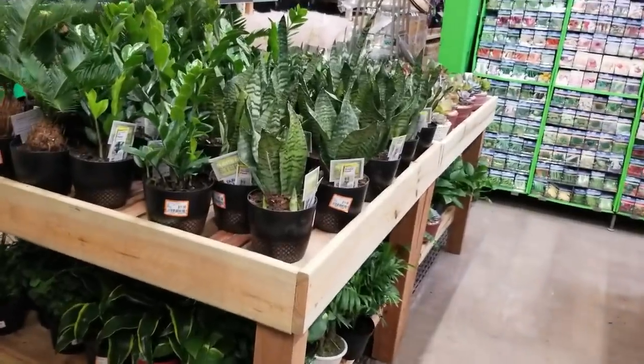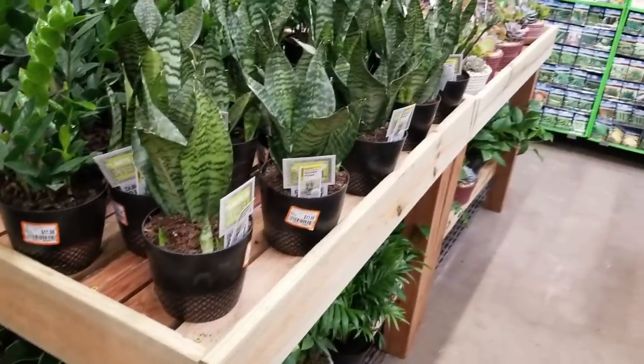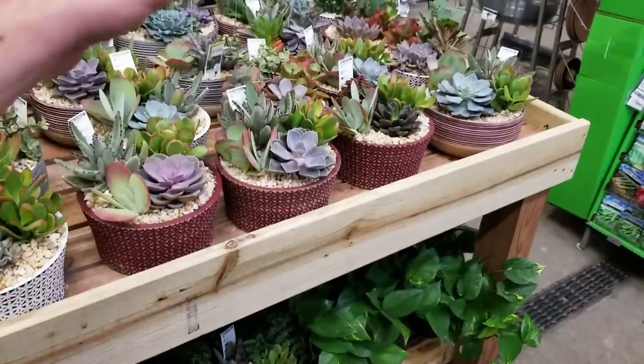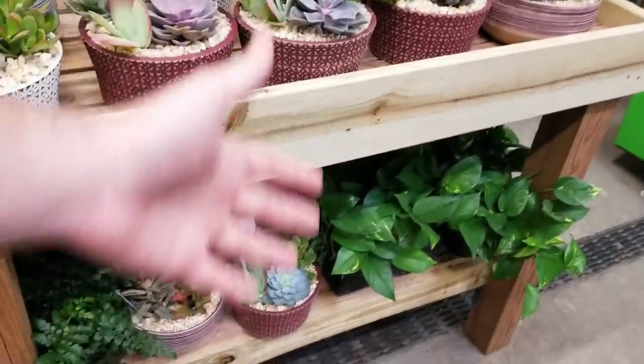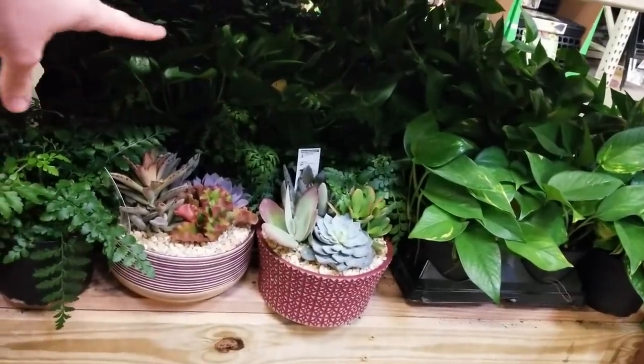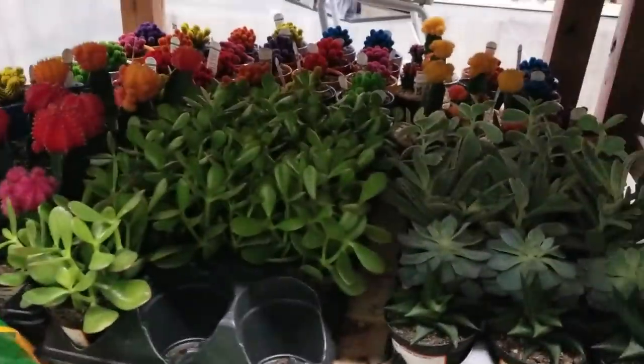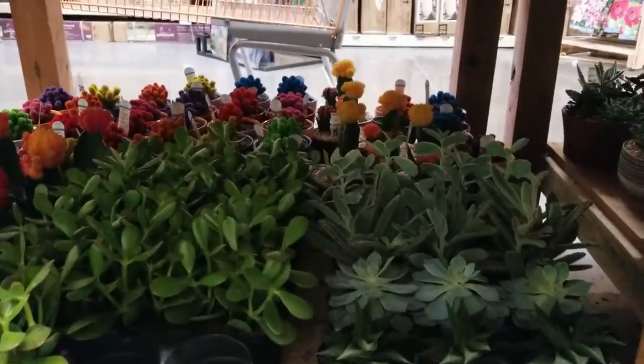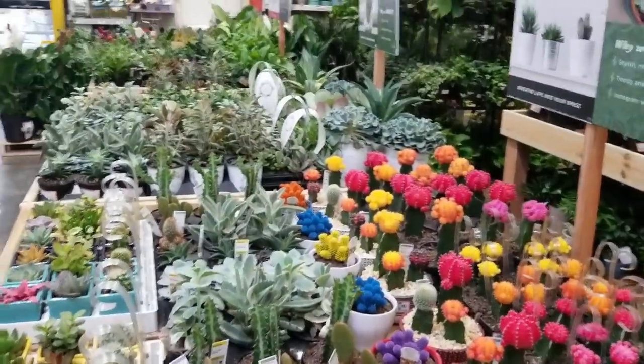I still have not really decided how I feel about the new setup at these Home Depots. What do you guys think? A big problem had been they would get all their succulents on these pallets and nothing would get light, but they're still, I mean, look, still everything that's down here, still in the dark. So it's kind of the same problem. You just still have to get down on your hands and knees to look at half of the product. But it does look nice, I'll say that.